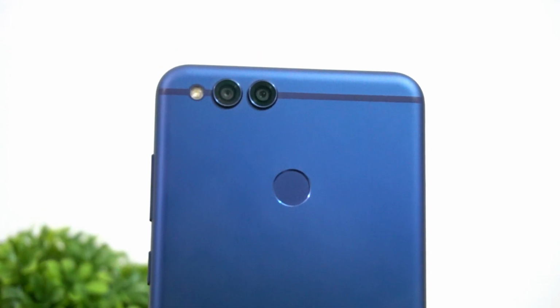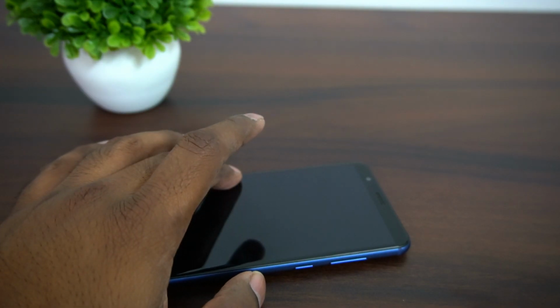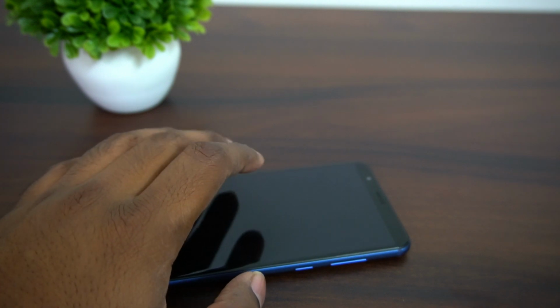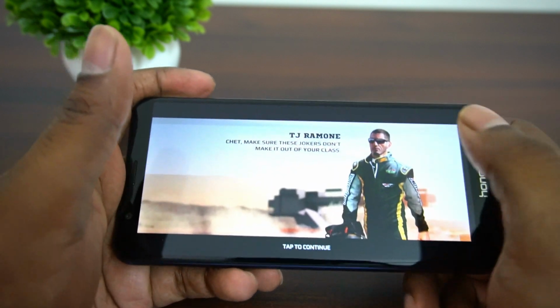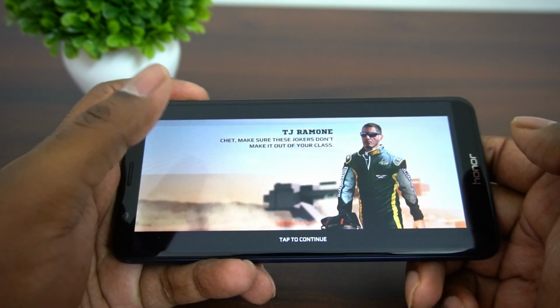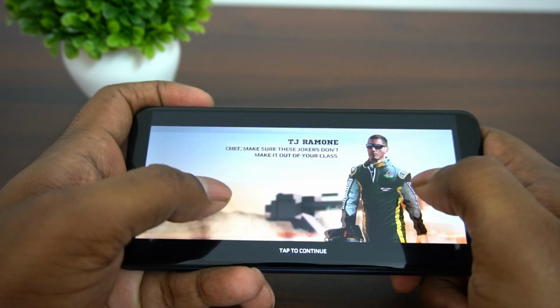Three things that I personally didn't like about the design are the placement of the volume rocker. I would have preferred it on the left side, the camera bump at the back, this keeps the phone rocking when placed on a desk, and the speaker placement. I almost always cover the speaker while playing games and using the phone in landscape. Let me quickly show you how it is when playing an actual game.